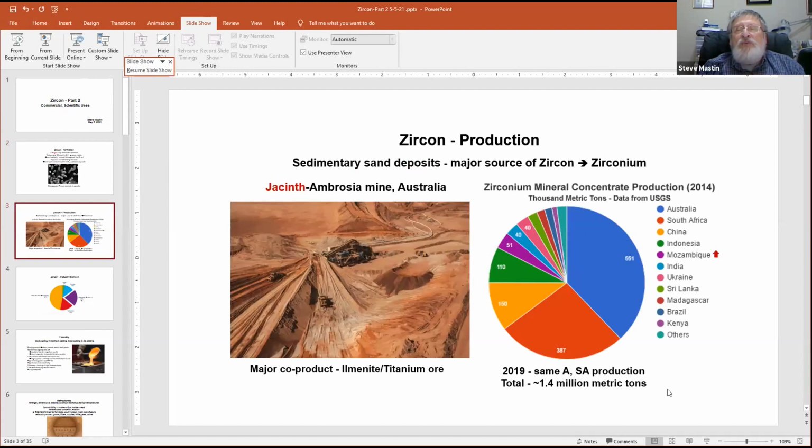All right, so zircon production. I showed this picture on the left last time. That's a zircon mine in Australia. And one of the reasons that zircon mine is economically feasible is that mixed into that sand, which has zircon in it, is also a mineral called ilmenite. And that's the ore of titanium. And it's really the titanium which is the more valuable product. And so the zircon is essentially a side product of titanium mining.